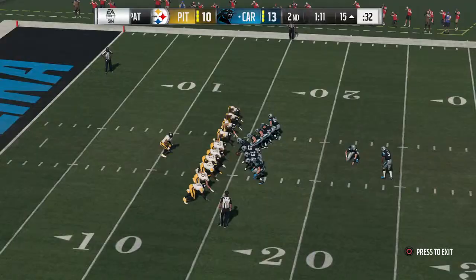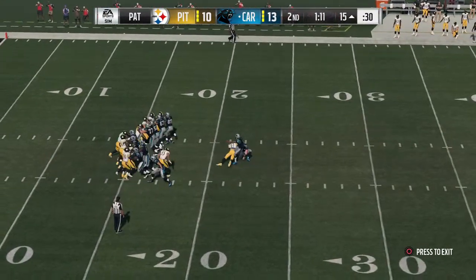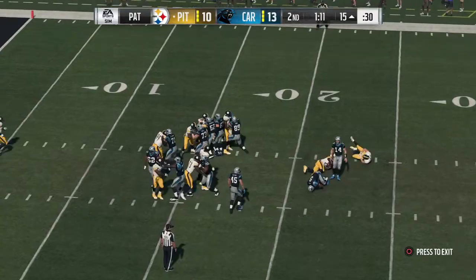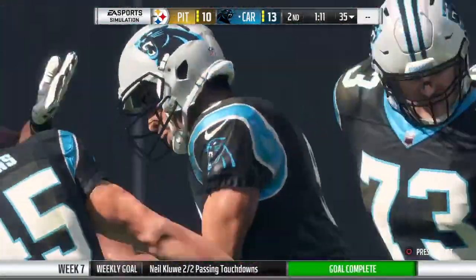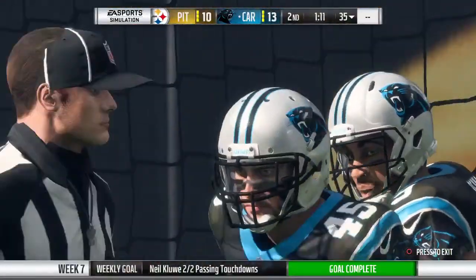Now they'll line up to kick the extra point. Oh, they get to the football. It's blocked. But he doesn't get far. They're able to stop him. And after all that, the extra point attempt unsuccessful.